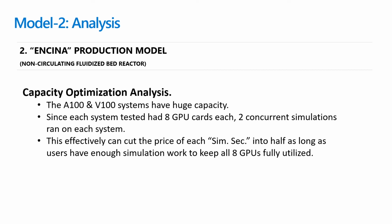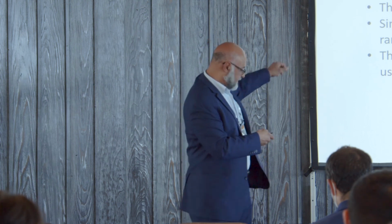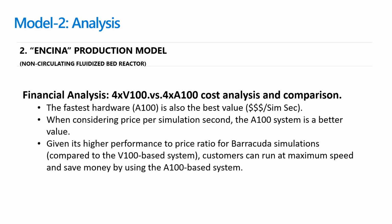This shows an analysis of capacity optimization, the difference between A100 and V100, and how with the A100 you allow more users to use your VMs, so long as the users can keep the box busy. You have 8 GPUs. If you have enough workload to keep it busy, you are making the best usage of your capacity. And from the financial part as well, we saw in the table the big savings you can make per simulation at the end.